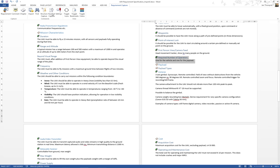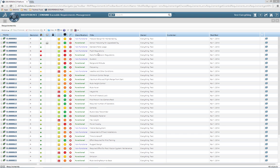Lots of more features here. You can have automatic structure capture. If you're importing large amounts, it can automatically traverse the outline structure of the Word document and import that as a requirement specification with requirements objects in Enovia. So what does that look like?